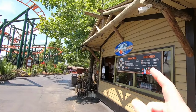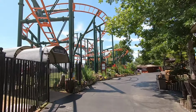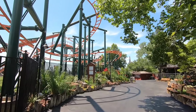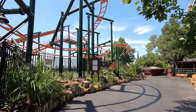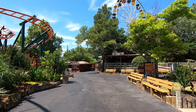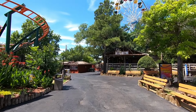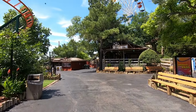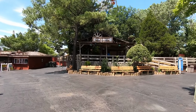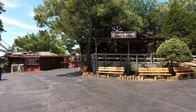Got the old Dippin' Dots. Used to be a big deal when places had Dippin' Dots. This park had them, and I think the zoo here had them, but for a long time when the Dippin' Dots went out of the malls, there wasn't many places to get them besides Frontier City and the zoo. But now I think there's a lot more Dippin' Dots back out.